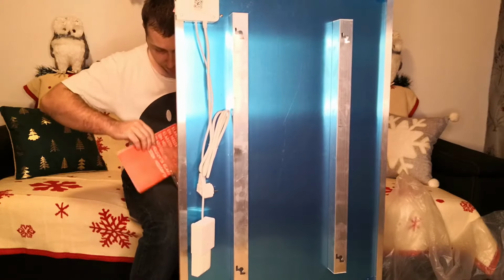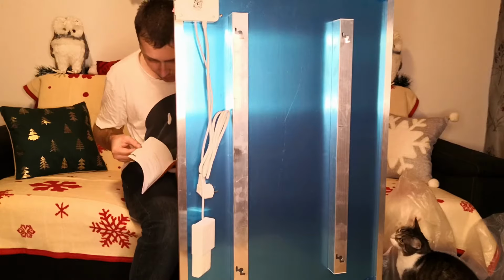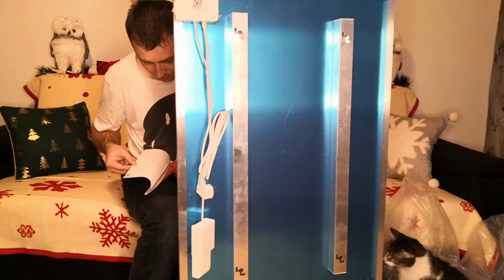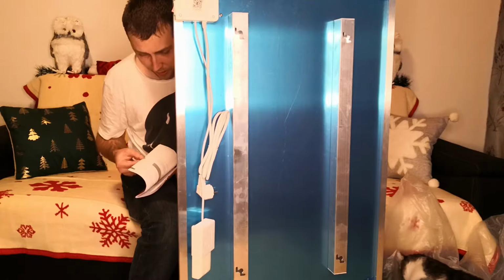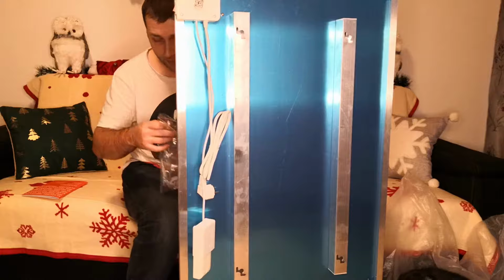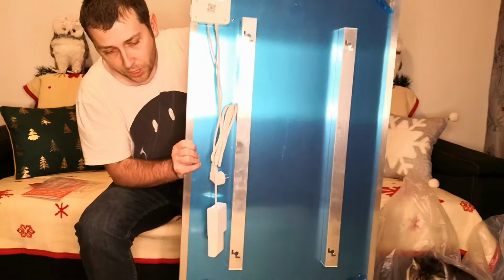Let me check how to mount it. And yeah, it's a user manual for the controller and product data and other things in many languages. Nice. Unexpected in a good way.